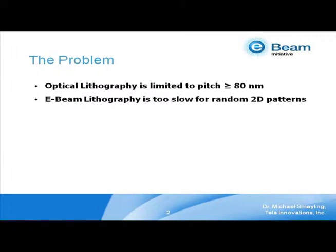Optical lithography has been a very, very strong part of integrated circuit fabrication for the past 50 years. We've benefited from continual improvement through reductions in the wavelength, increases in the numerical aperture, and more recently, resolution enhancement techniques. In spite of all that effort, though, we're limited to a pitch of about 80 nanometers, and we've reached that limit. There's been no new optical capability introduced since 2007.